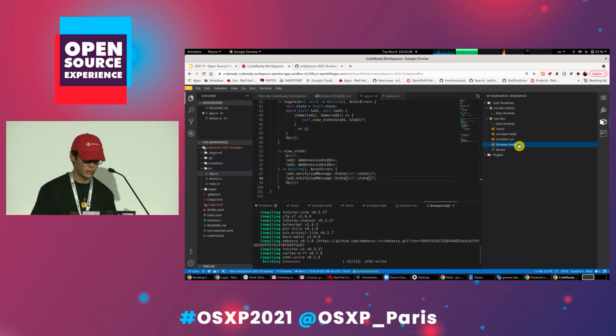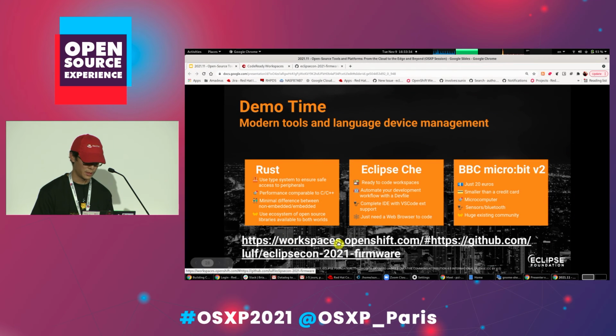So again, this is something that you can try by yourself if you click on the link I've shown to you. So workspaces.openshift.com, and then you add a hashtag, and then the URL of the project. You can take a picture if you like.